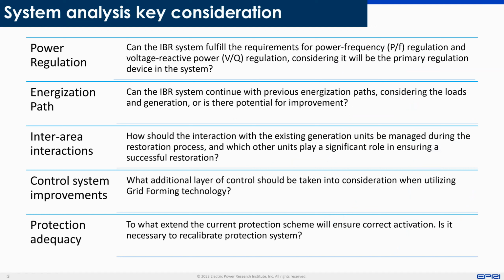Now I call upon Benjamin to talk about some of the key system analysis that needs to be done in order to consider IBRs. Hi, Lakshmi. Thank you. Let me bring to you some key considerations when integrating IBRs with grid forming technology.